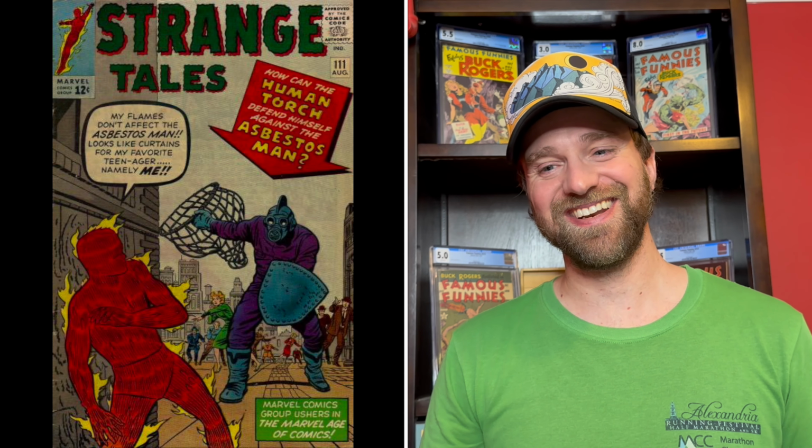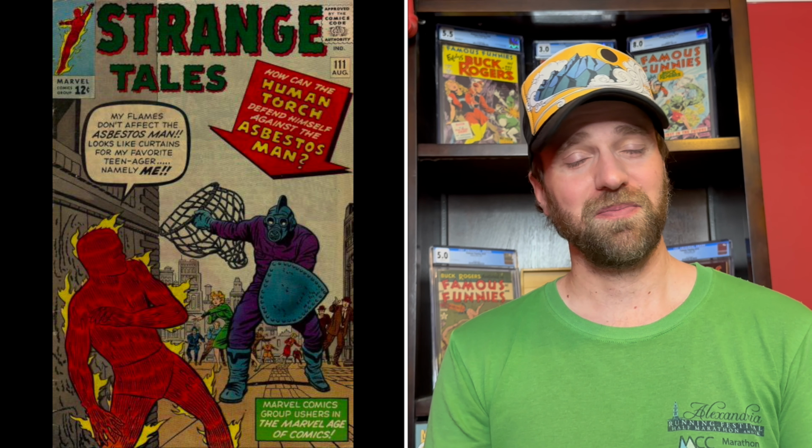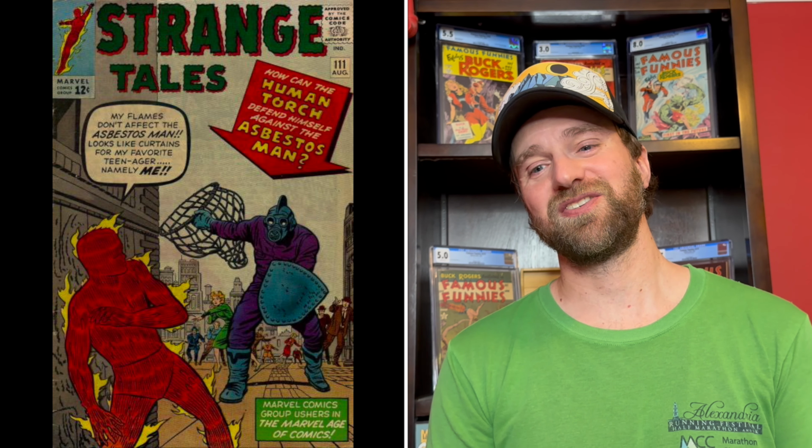Now, another book that struggles, if you're looking for alternatives of a bad cover, is Strange Tales 111. This one is the first appearance of Baron Mordo, also the first appearance of Asbestos Man, if you ever think we're going to see that character in the MCU, but I doubt it. But we're getting the Fantastic Four, so we'll be getting the Human Torch. Maybe we will get Asbestos Man with that.